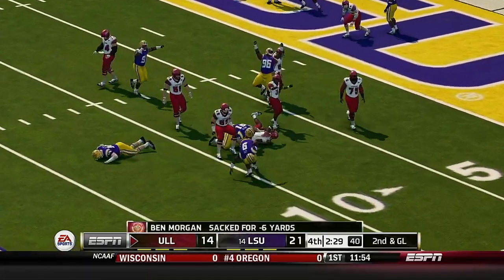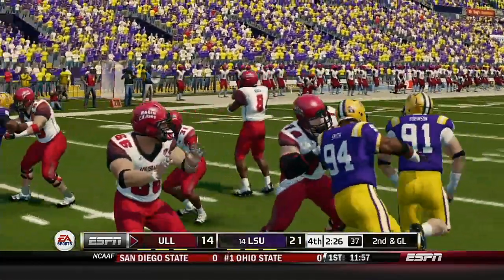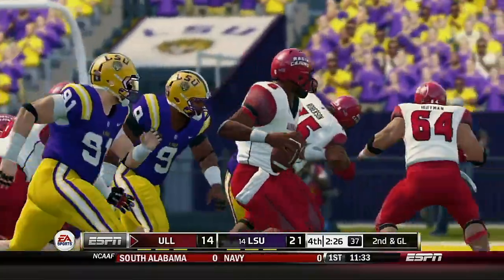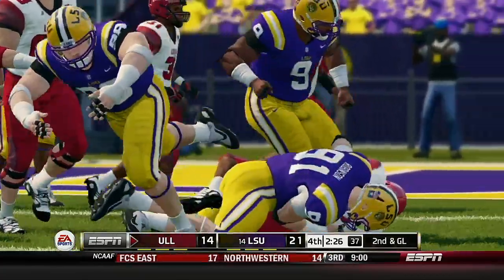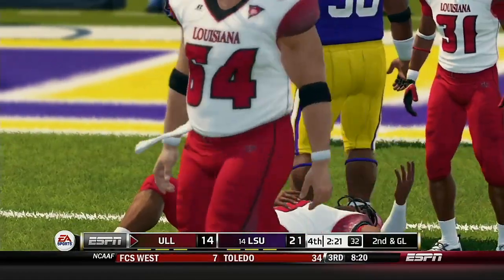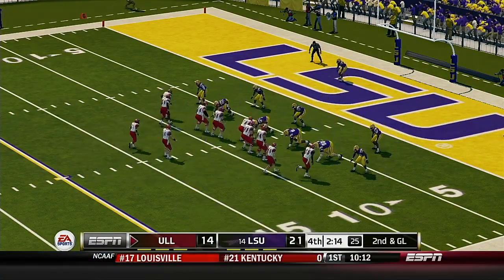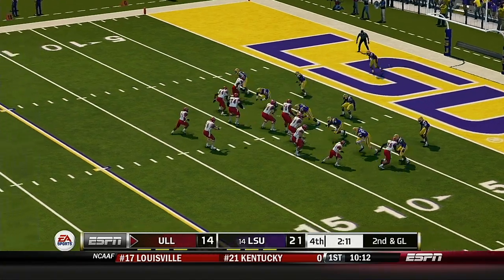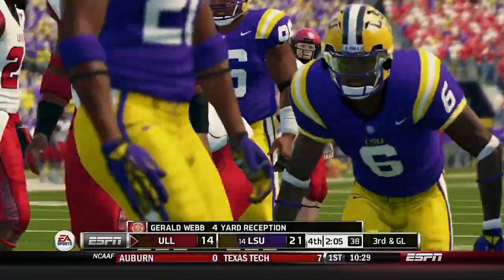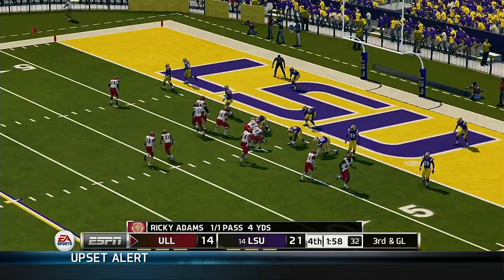Can't get away from the pressure. It's second and goal. Ball on the 7-yard line. Backup quarterback into the game now to call the signals. Quick strike to the receiver. Tackle at the 3-yard line. That makes it third and goal. Let's go one more.